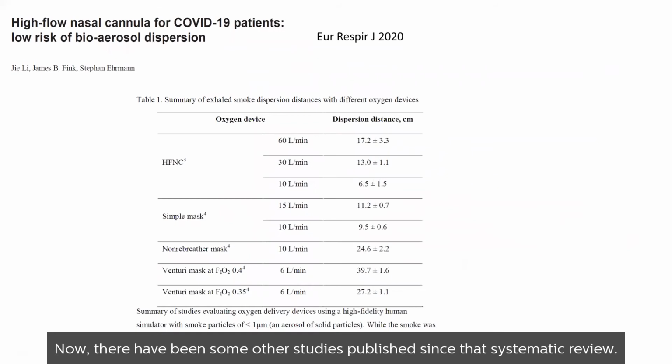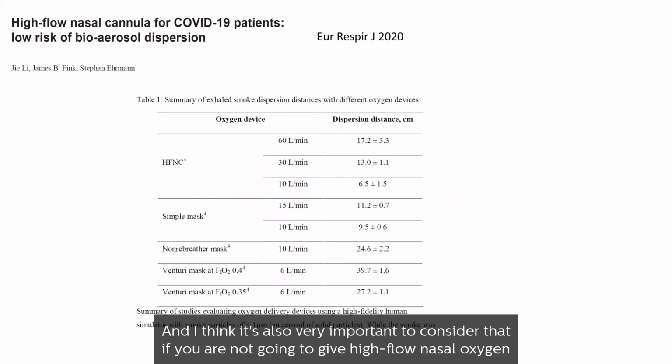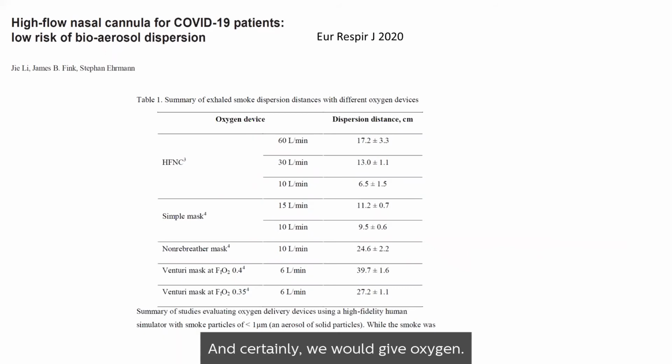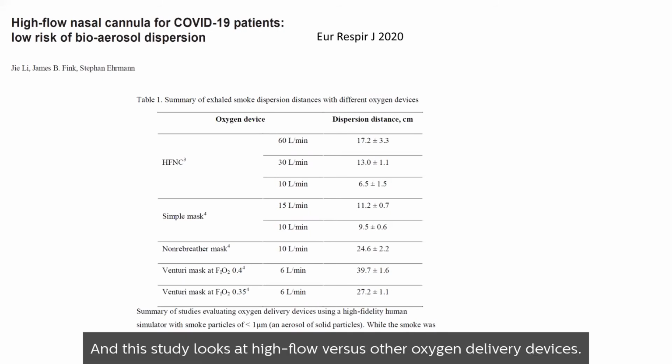Now, there have been some other studies published since that systematic review, and I think it's also very important to consider that if you're not going to give high-flow nasal oxygen, or if you're not going to give CPAP, non-invasive ventilation, what are you going to do other than intubating the patient? And certainly we would give oxygen. And this study looks at high flow versus other oxygen delivery devices.